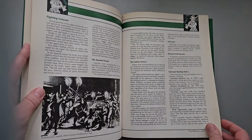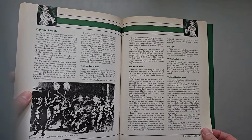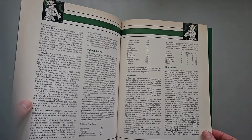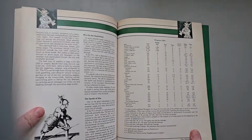One of the fun things in here, well, first we'll get to the fighting schools. There's the Spanish school and the Italian school, and the old style of dueling and trailing the pike. There are skirmishes and field battles. All this is about war, because that's a big part of this time period.